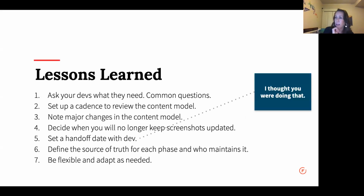Number 5, make sure to set a handoff date. For us, like I mentioned, the UX designer drafts the content model, reviews it with the client, with the developer working hand in hand, but then ownership is transferred to the developer. So set a date for that. This is very much like, who's got the ball? I thought you were doing that. So that just needs to be really crystal clear if you are doing that handoff.